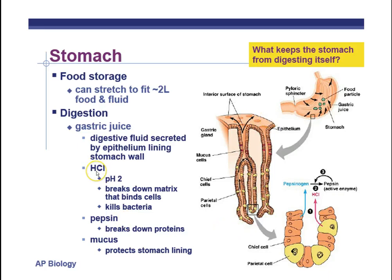Now, in the stomach, you're going to be producing hydrochloric acid. Hydrochloric acid, or HCl, has a very low pH, a pH of 2. Now, it's diluted with a lot of water, but it's a strong acid. There's chemical digestion with that hydrochloric acid. We're going to break down the connective tissue, the matrix that binds the cells together. And we're also going to kill some bacteria in the stomach with the hydrochloric acid. As you can imagine, it's not 100% effective. You can still get bacteria into your intestines through the stomach.